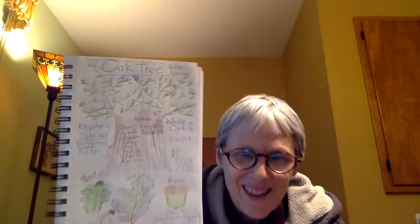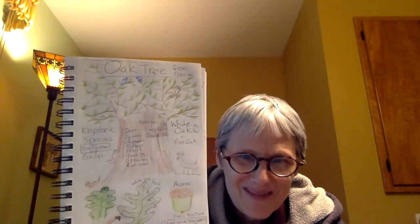Deer, squirrels, chipmunks. They like the oak tree. They get their food from there. Rabbits, opossums, one of my favorite little animals. Raccoons. Those are some of the animals that need the oak tree.